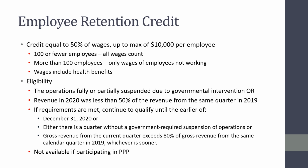And then for businesses that actually meet one of those requirements, you'll continue to qualify for the credit until the earlier of December 31st, or you either have a quarter without a government required suspension or slowdown in operations, or the gross revenue from the current quarter exceeds 80% of gross revenue from the same calendar quarter in 2019. So whichever one of these things happens sooner, that's when you no longer remain eligible for the credit.